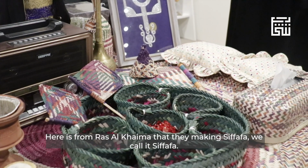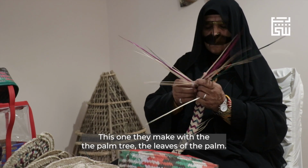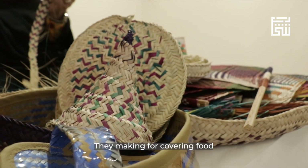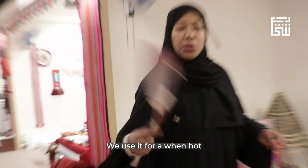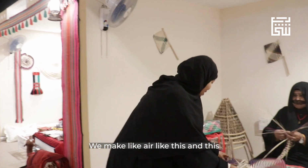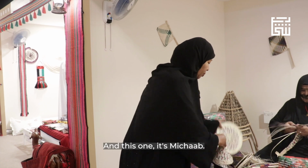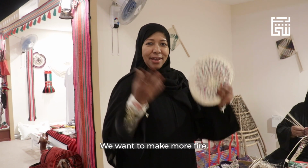Here it's from Ras Al Khaimah. They make sifafa. We call it sifafa. This one they make with the leaves of the palm tree. They make it for covering food or for putting like a sufra. We call it mahaffa. We use it when it's hot, to make air like this. And this is for food. When we have food or fruits, we cover them with this one. And this one is mishab. For the fire, we can use it like this when we want to make more fire.